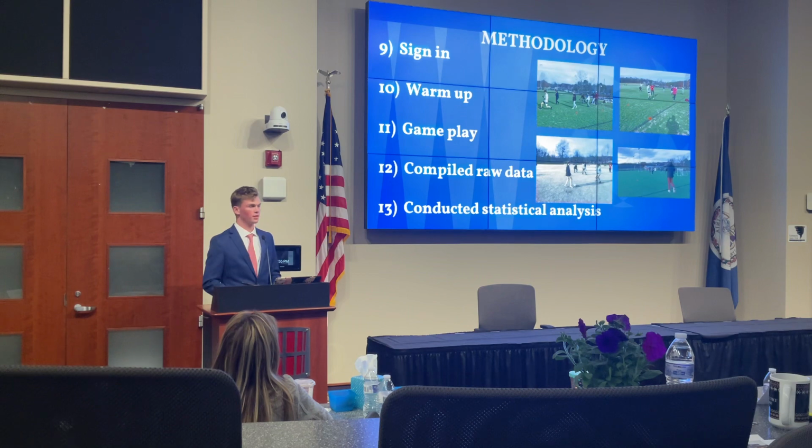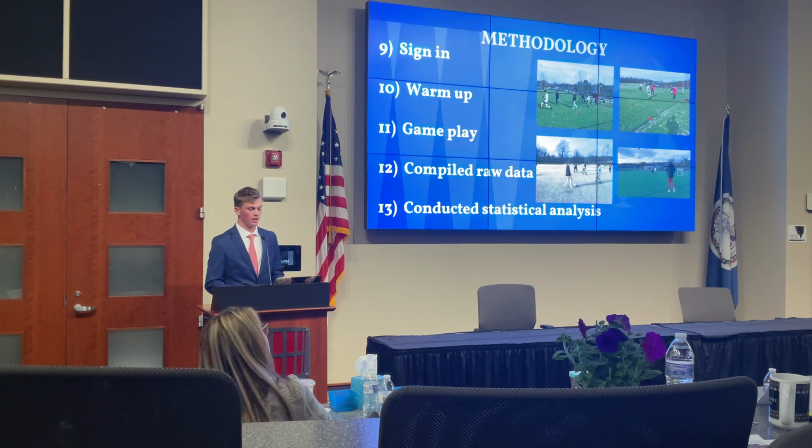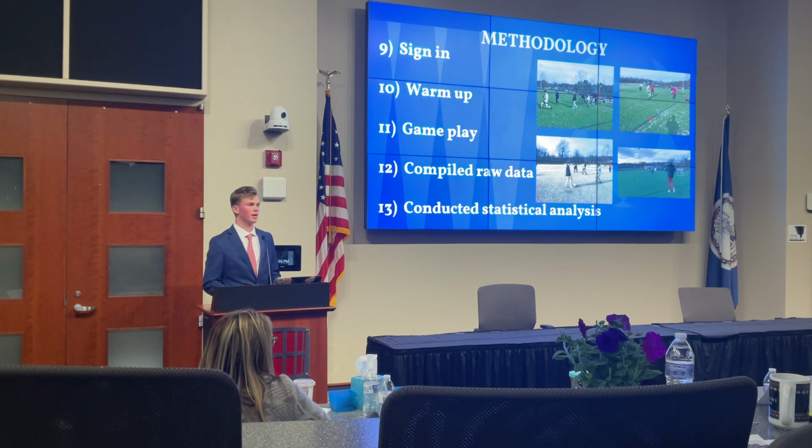After I prepared the field and set up the tripod, my participants signed in upon their arrival. All of my participants ran through a 10-minute warm-up consisting of the same stretches across all the days of testing. Players were then split into their teams and began to play the small-sided games. The small-sided games were played under the same rules as if it were a normal soccer game played on a normal-sized field.